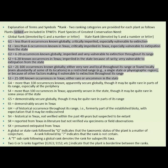So oftentimes you'll see the ranks of these plants. G1 would indicate a plant where there are less than 6 occurrences in the world, whereas an S1 would be less than 6 occurrences in the state. And then you move up: G2, S2, 6 to 20 occurrences. G3, 21 to 100 occurrences. We work with everything from G3 to G1.